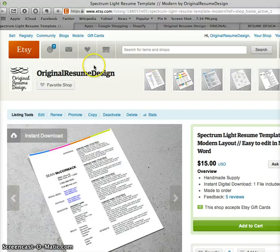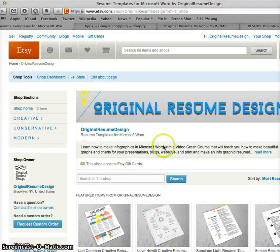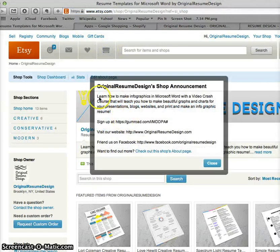You also can't embed links onto your description. So for example, here I have a few links that I point people to, but no one is going to copy and then paste it, and then go to a link. So I think that Etsy really should incorporate embedding links right here into your shop announcement section, because you guys have a link here. Check out the shop's about page.